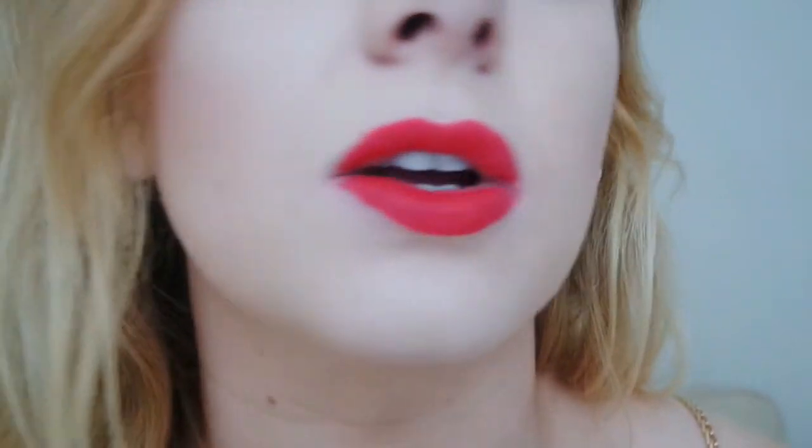This is incredible. I don't think I've ever actually had a lipstick as bright as this. I thought my bright Ted Baker lipstick was bright, but this is beyond. Oh, it's very much going to the classic red, very much like the Charlotte Tilbury red. Oh, shade 8.